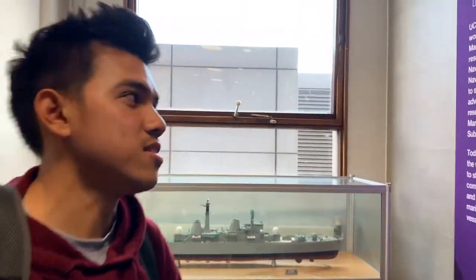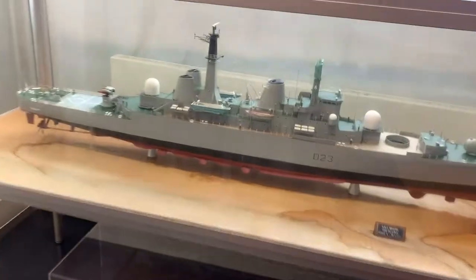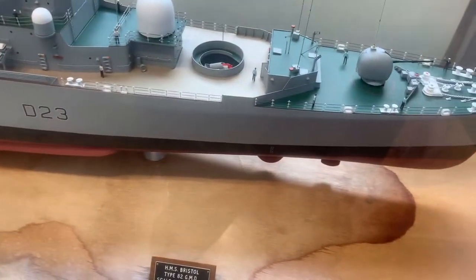Alright, so here is the Naval Architecture Department or Marine Engineering. You can see we have a lot of ships. Also a fun fact, I'm taking a marine course for my minor, so I might get to build a ship, 3D print it, and then test it.